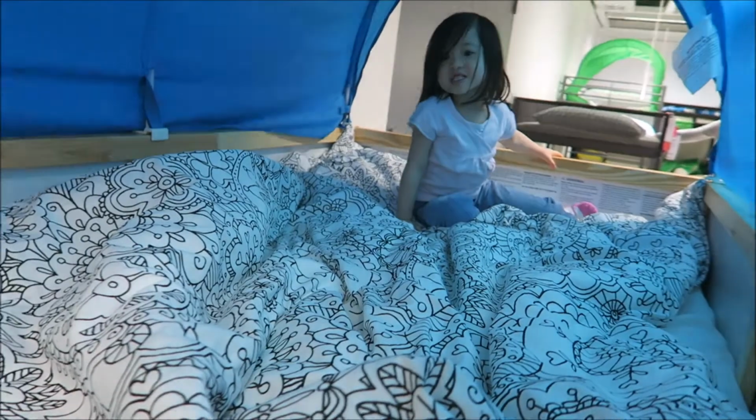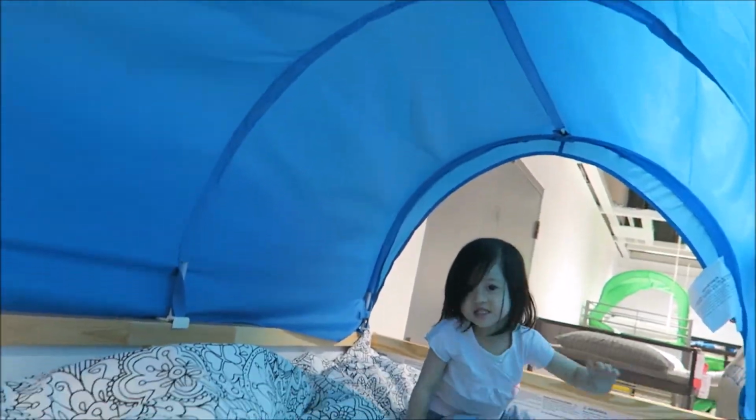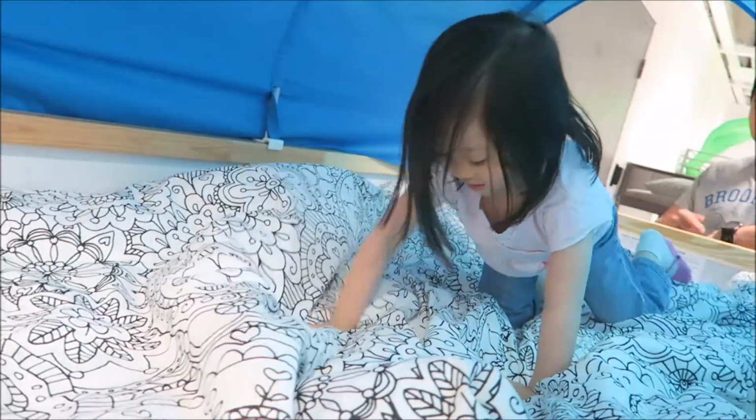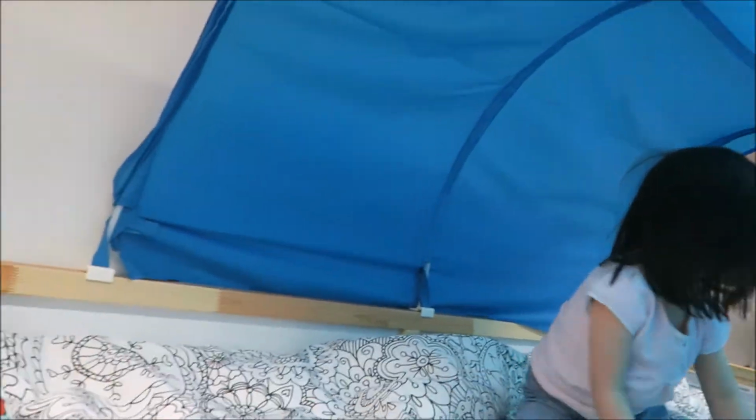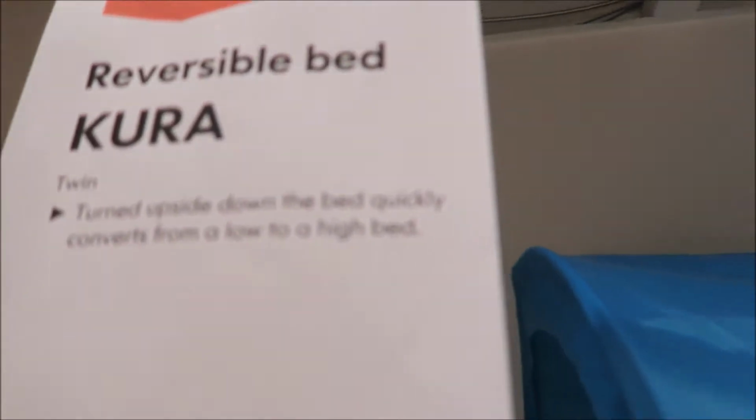Hi! What are you doing? Is this your new bed? Do you like your new bed? Yeah. Better get under the covers. Nice, like a tent, right? I think you're under the tent. This is reversible bed.